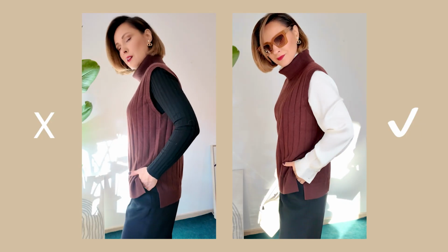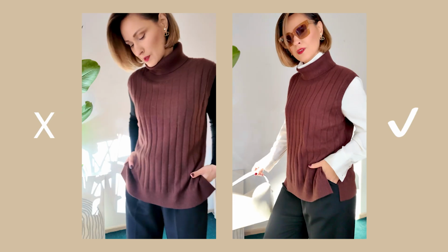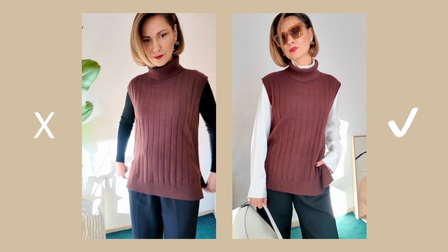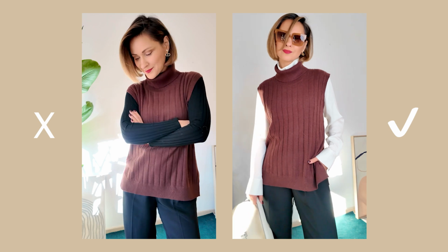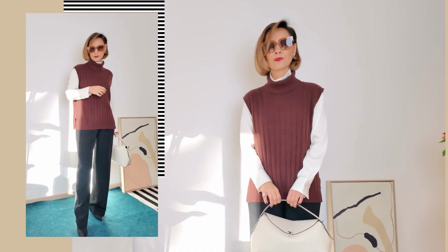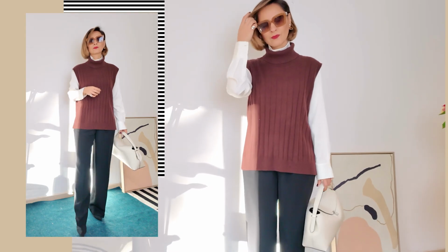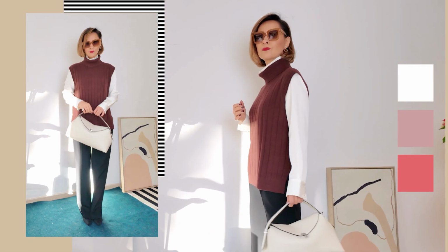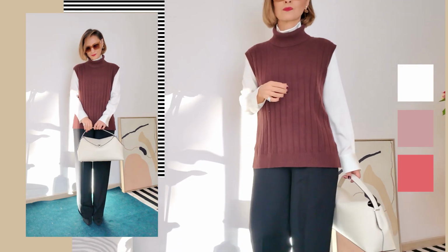Light colors brighten up the look, create a focal point, and add dimension, all while keeping the outfit cozy and easy to recreate. In this example, I'm using white, but you could opt for any shade of white or other pale and light colors, or even something bolder, like coral pink, for example, would look glorious.